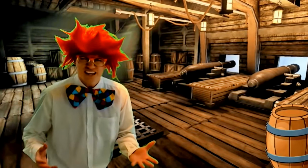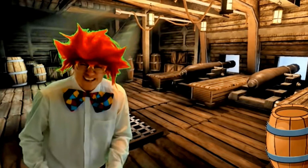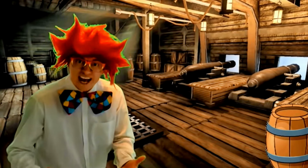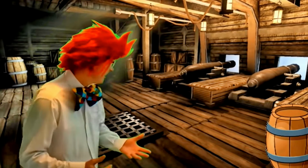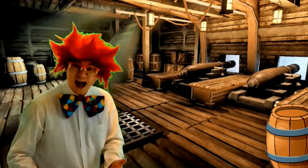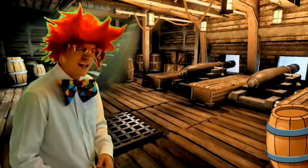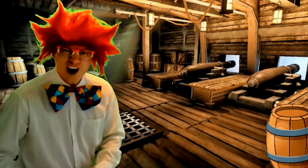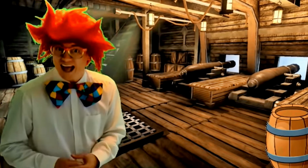It's pretty noisy in here though. What is it making all that noise? Oh, the cannons. Right. But what are the cannons firing? Oh, cannonballs. Hey, did you know that a cannonball weighs about 5 kilograms. Whoa, that's super heavy.